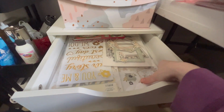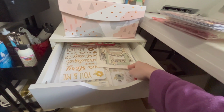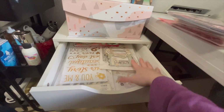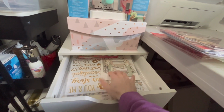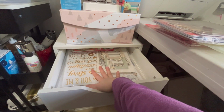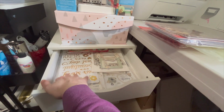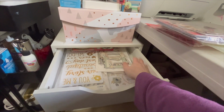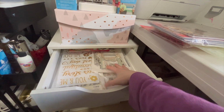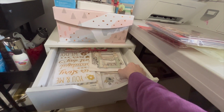And then beneath all of that is my wedding paper. So I have the entire collection here. This is by Simple Stories. So whenever I do pull out my wedding album, which is up over here, I go into this drawer for the cardstock and all of the embellishments, and everything is easy to grab and at the ready. Once I am done with my wedding album, I'll probably put the next big project that I'm working on in this top drawer. It just makes it really easy to grab, and my wedding album is massive.